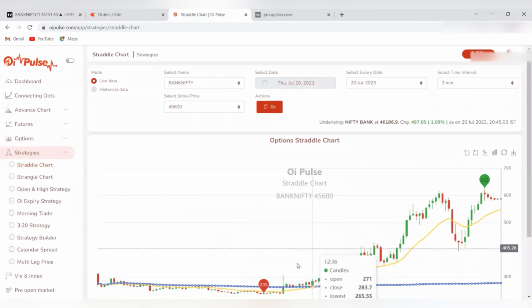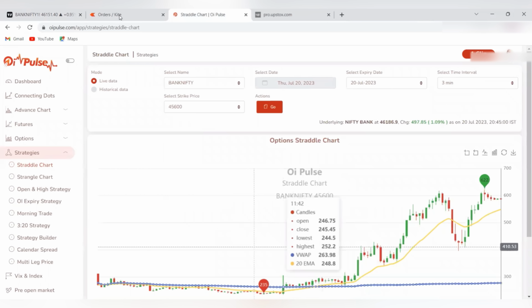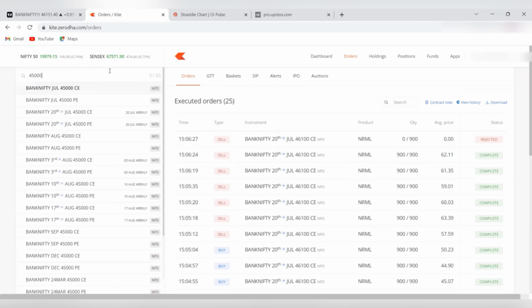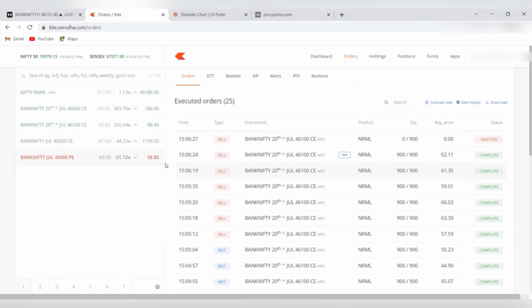So, straddle breakout. One more thing that I need to make very clear is that I just want to go slightly advanced. There are different types of straddles. Straddle means selling a call and put of the same strike price. So if I'm selling, let's say, 45,000 call and put, you can say this is far, far away. This is also a straddle according to the definition. What is the definition?